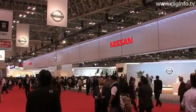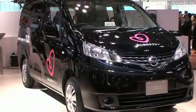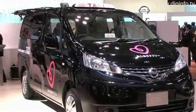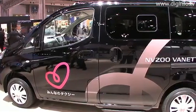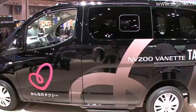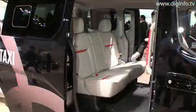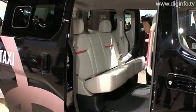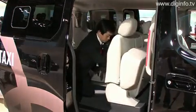At the Tokyo Motor Show 2009, Nissan presented the NV200 Venette Taxi. The NV200 Venette Taxi is a new generation taxi with a universal design, designed to help all kinds of passengers get around easily. The spacious rear seats are easy for seniors to get in and out of, and the layout even gives the wheelchair plenty of space.